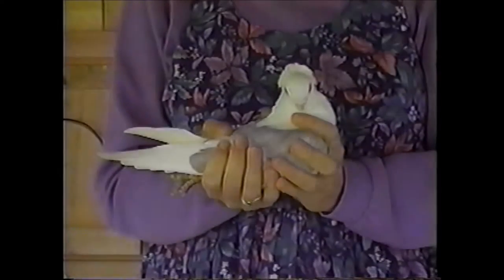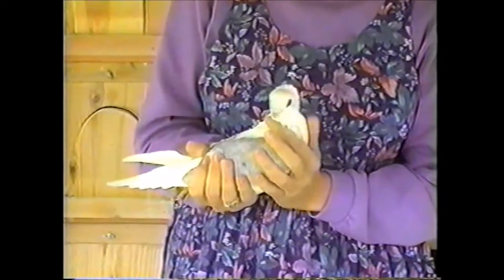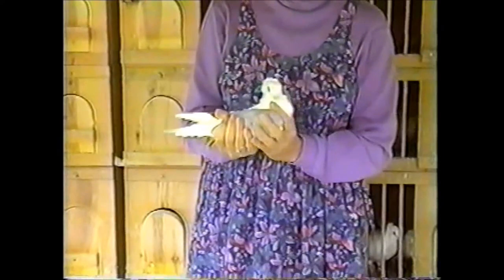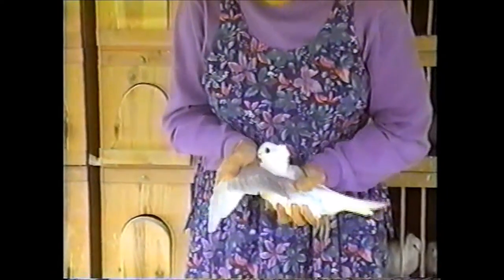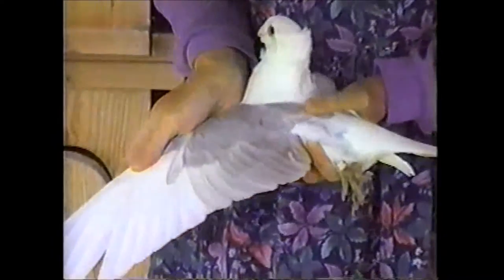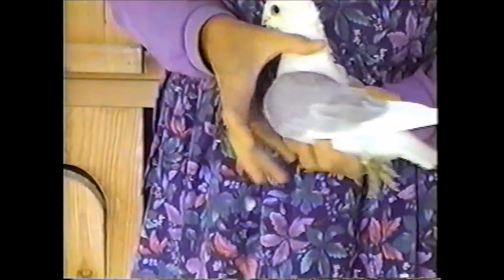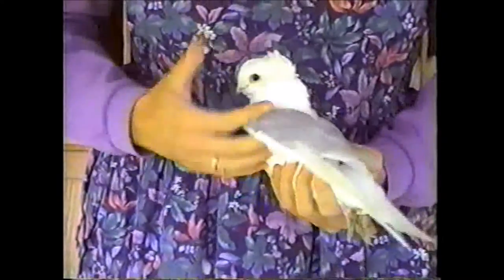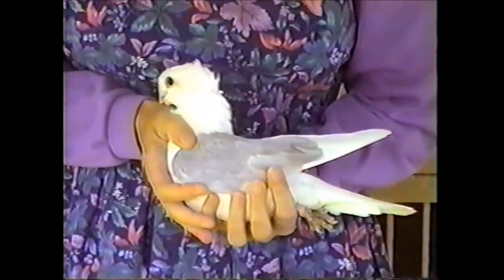Okay, let's talk about the shield marking now. This is a shield marked bird, and the standard says that a shield marked bird should have ideally 10 white flights on each side. This bird, as you can see, if you look at his wing, actually has 11, but he has colored thumbs, which they're supposed to have. The important thing actually is to think about how the shield looks and is symmetrical. So if the bird doesn't have 10 and 10, having an even number or not more than one off on either side is the best.